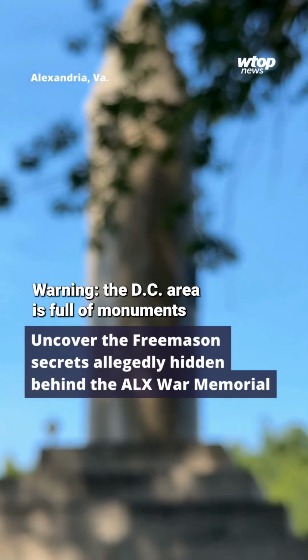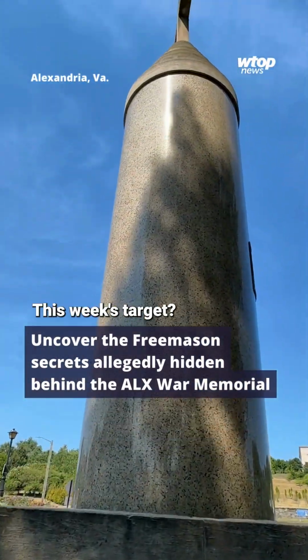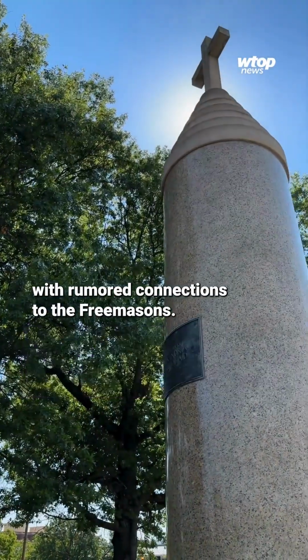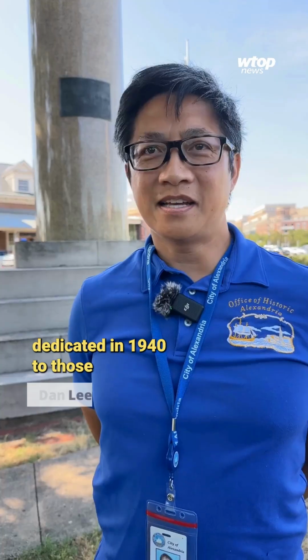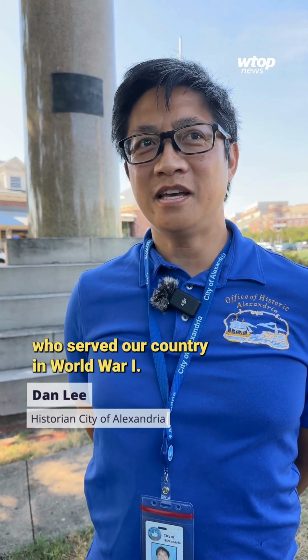Warning, the DC area is full of monuments, and some of them hide in plain sight. This week's target's a little-known Alexandria marker with rumored connections to the Freemasons. We are in front of the Alexandria War Memorial, dedicated in 1940 to those who served our country in World War I.